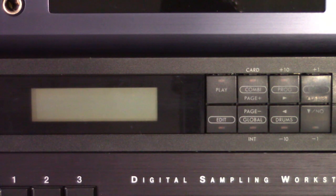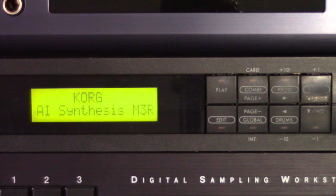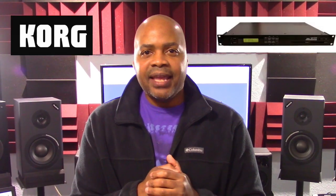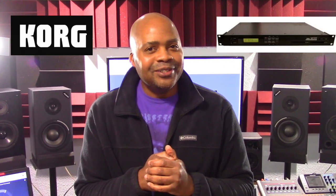Welcome to Powercoat Music. In this presentation, we're going to talk about the Korg M3R AI synthesis module and why I use it. Released back in 1989, the Korg M3R is a rack mount stripped down budget version of Korg's most popular synthesizer at that time, the legendary Korg M1.